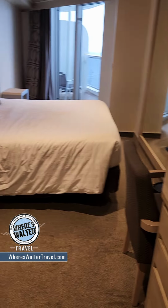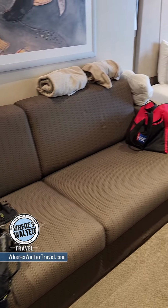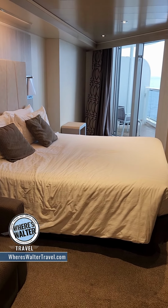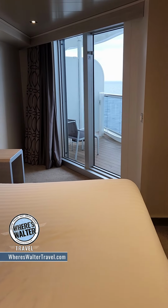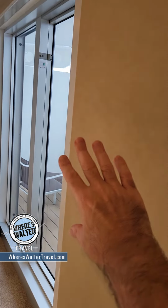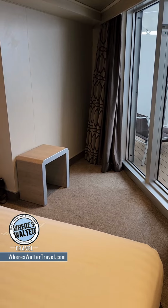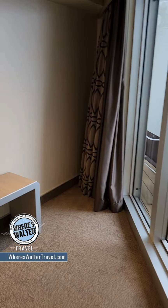Nice sofa over here. Plenty of room. I think that opens up into a bed, at least for the ones with a three-person, that would open up into a bed. There we've got the bed configured as a queen, but what's really interesting, right here, this wall, this is the end of the cabin for all of the other cabins alongside us. But this particular cabin has this whole angle there in the corner that makes the cabin so much bigger.